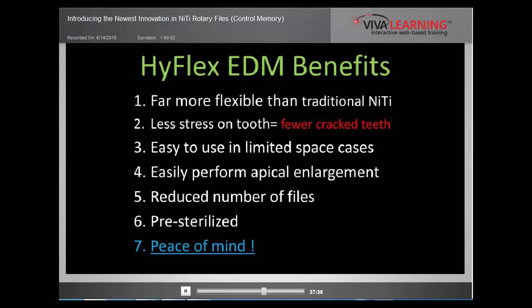I see some questions here from folks, which I will answer at the end of the lecture, but one of them is about spinning of the file. What I mean by that is do not activate your rotary motor until the file has entered the canal. That's what I'm trying to say by spinning it. So you put the file into the handpiece, put it into the canal, reach resistance, back away from that 1 millimeter, and then activate the rotation of the motor. And that's what I mean by spinning it.